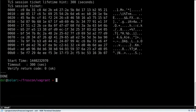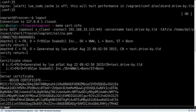What I'm actually doing is the following. If the scroll is working, I open an SSL client connection to localhost, giving a server name, meaning an SNI connection, test.driveby.tld, giving a CA file, meaning the certificate authority file, for validation, checking the certificate that I get back, whether this CA signed this certificate. And what we see here is it's verified, the verification chain, and what I added, dynamically generated by Lua.